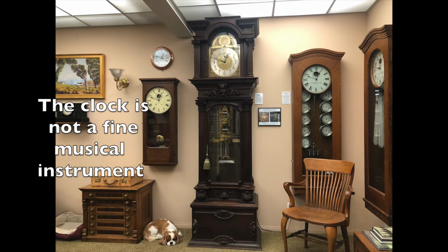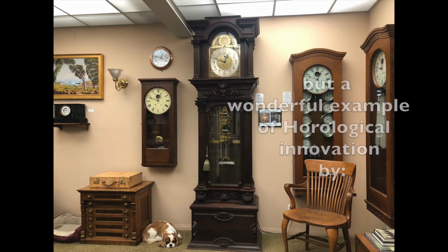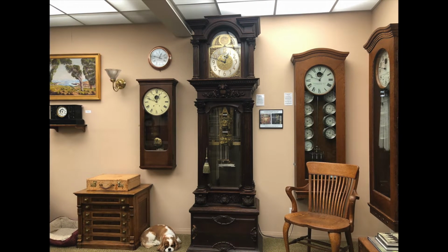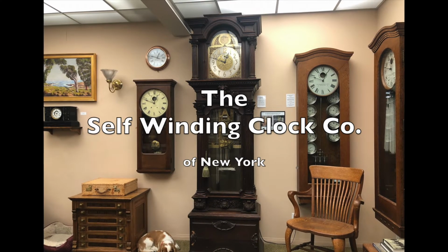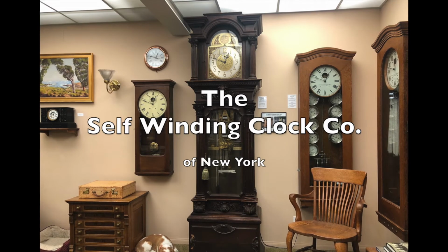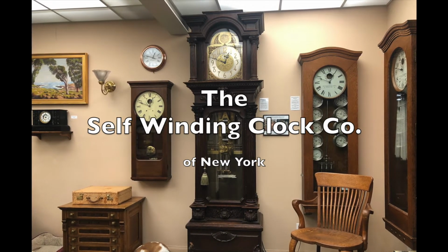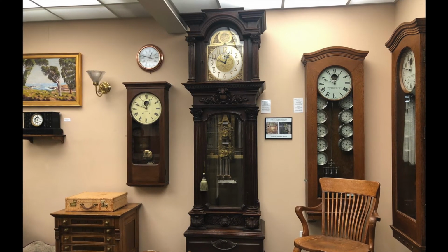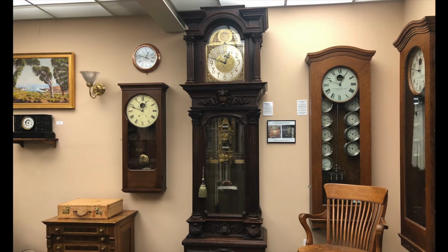This clock is not a fine musical instrument, but a wonderful example of horological innovation by the Self-Winding Clock Company of New York. People ask me how many of these glorious clocks do I think were made? My answer is one. This most definitely was made for a special exposition or a company dignitary.